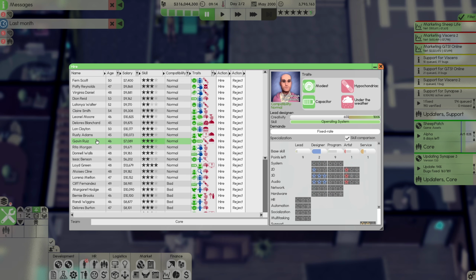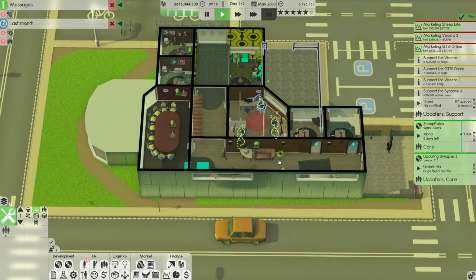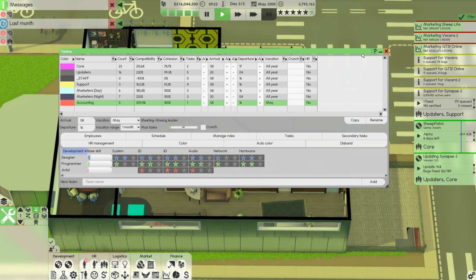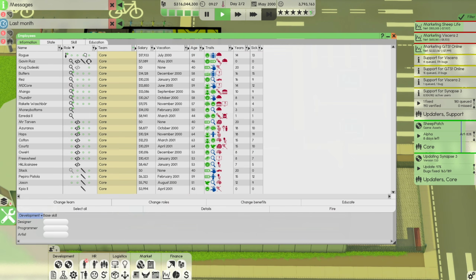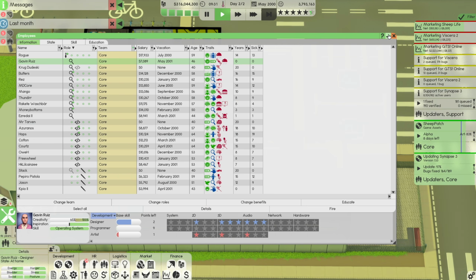Do we try Gavin? They're only 46 years old as well, which is pretty nice. 65 to 100. I guess we go for a modest capacitor, HEPA contract, under the weather. But alright. Gavin Ruiz, welcome. And you know what? I think I name you after I figure out if you're decent, so we don't waste names on just garbage people that I don't really care about. Change roles. Auto rule, you're just design.